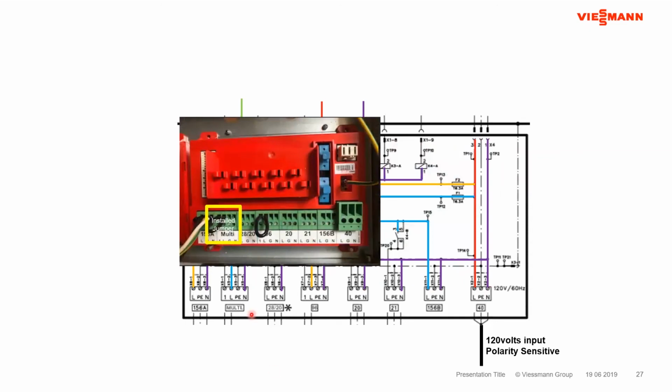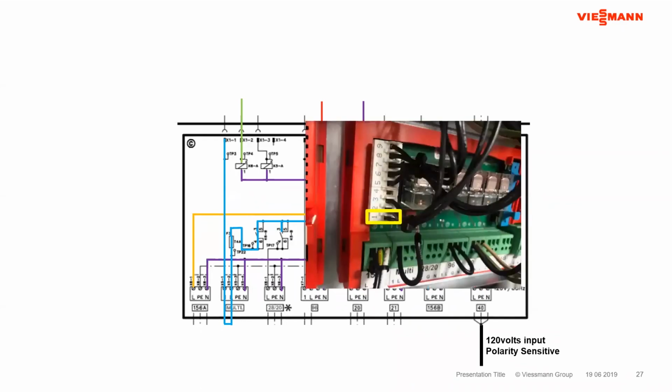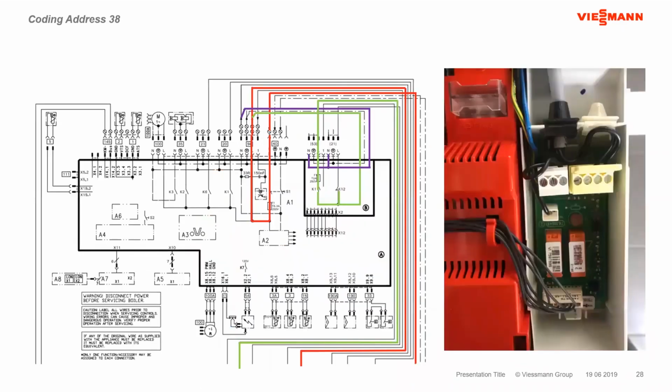Which means that when the jumper's in there, that 120 volt goes directly from L right over to 1, and now we go right back up to the X1-1 terminal on our control, and then from there it goes back up. We're going to use a blue here to cover that, and we're going to go right down again here, and terminate on the 53-1, on the 53 plug, so the 1 terminal.